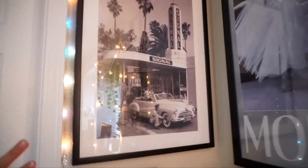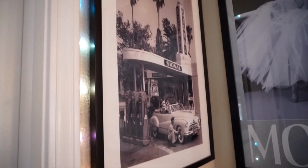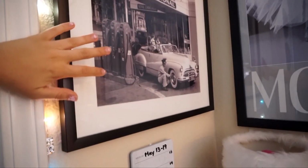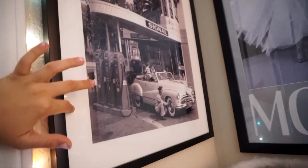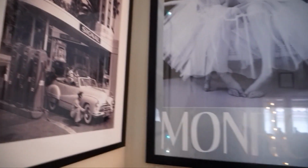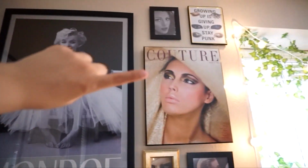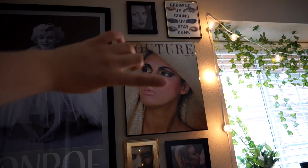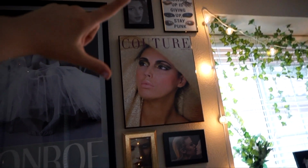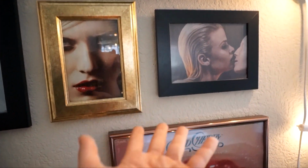So starting with this picture, I think it is the cutest thing ever if it just stops reflecting from the lights, but I think I got this one from HomeGoods, and I just really like the whole old school Hollywood vibes. And then I have this big photo of Marilyn. This one I think is from Ross. This couture photo is from the Z Gallery, and then I just have Blake Lively, and a couple of random pictures in random frames that I ripped out of magazines.